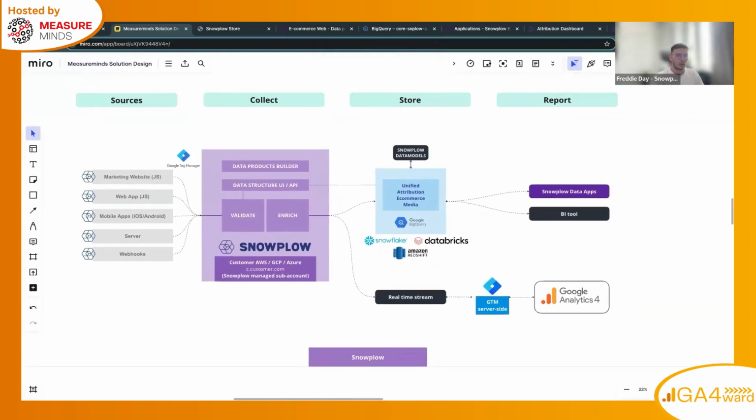So here on the screen, you can divide this into 4 different sections: the sources, the collection, the storing of the data, and ultimately the reporting. To begin with, on the left-hand side, we will discuss sources. So Snowplow offers 35 different software development kits and webhooks that allow you to integrate Snowplow tracking across your entire digital estate. This can be done either natively via our trackers within the code base, or done using a tag management solution such as Google Tag Manager.